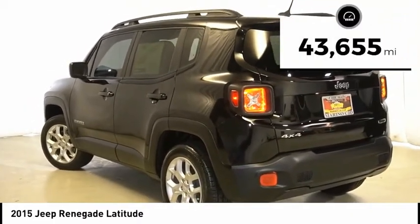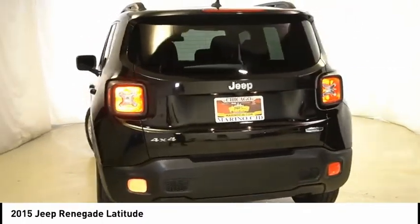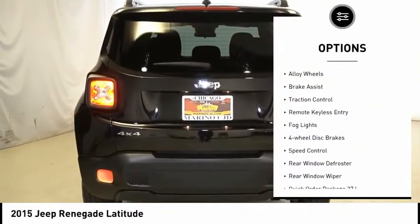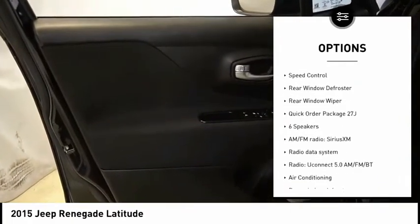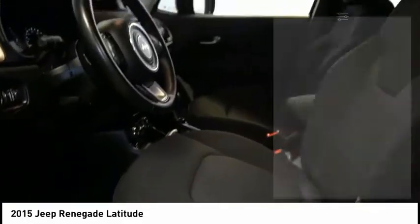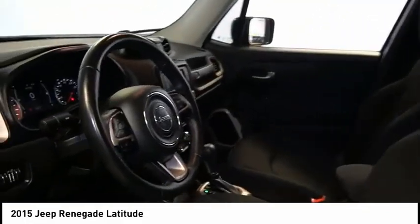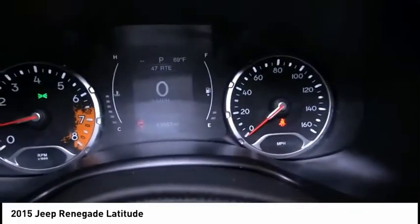This vehicle has less than 45,000 miles. Here are some of this vehicle's great options: electronic stability control, alloy wheels, brake assist, traction control, remote keyless entry, fog lights, four-wheel disc brakes, speed control, rear window defroster, rear window wiper. Come see the car for yourself.